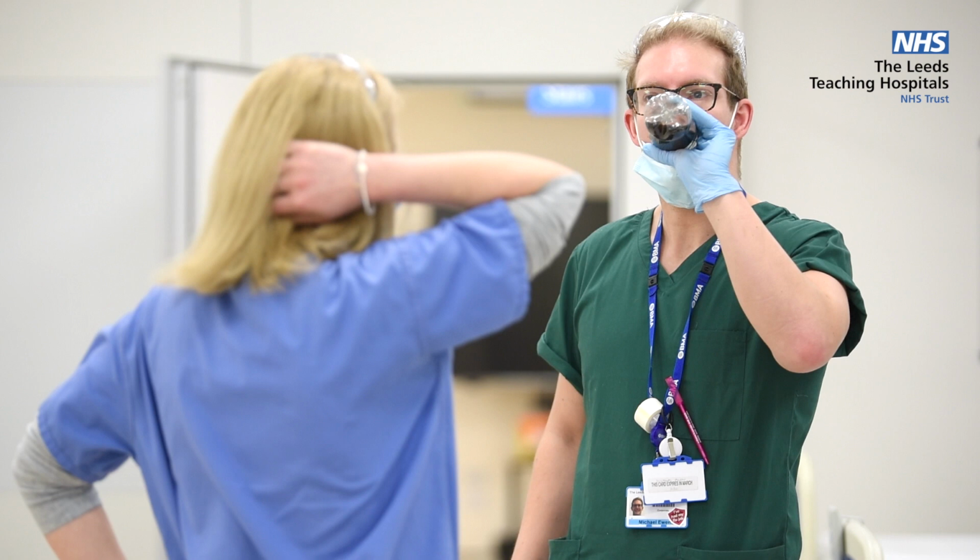Sometimes at the most stressful moments, we can easily make mistakes. This doctor is dealing with a very sick patient. Did you notice? He forgot to wash his hands when entering the ward. He's wearing a lanyard. He has his mask under his chin, his goggles on his head, he's wearing gloves between clinical areas, and he's having a drink in the clinical area.